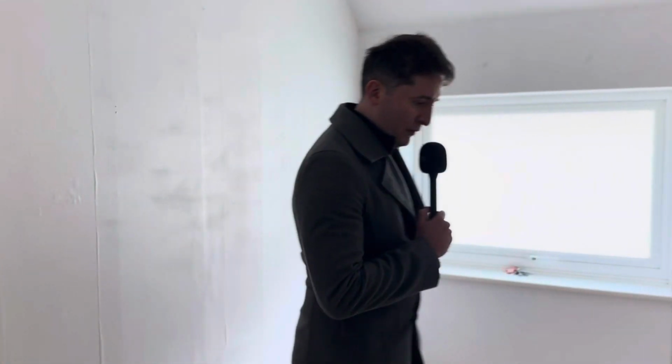The lights are definitely off. So this is our 2nd bedroom. Once again, we're just going to be painting the whole thing white. I think we have one coat in here, possibly. So yeah, it's already actually looking a little bit brighter now, as we are 2 days into the refurbishment now.